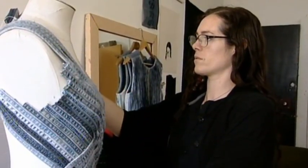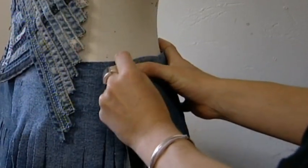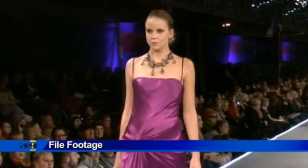What I've chosen to show is a collection of sort of bespoke couture pieces that are entirely constructed out of denim, and I'm using a lot of traditional hand techniques that you don't necessarily see in clothing today. Child's been a part of the city's style set for years, but it'll be her first time showing on the railway station runway. It's all glitz and glamour on the night, but behind the scenes it's a lot of hard work.